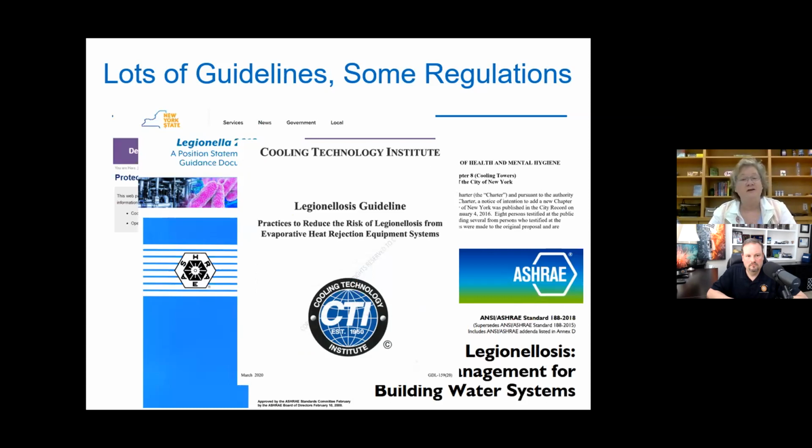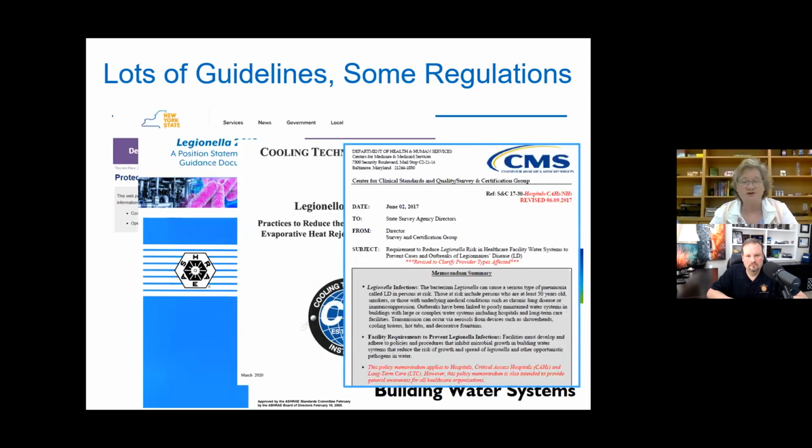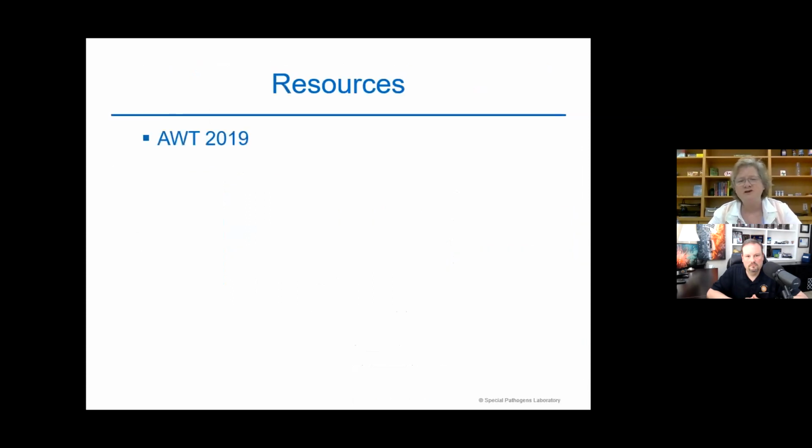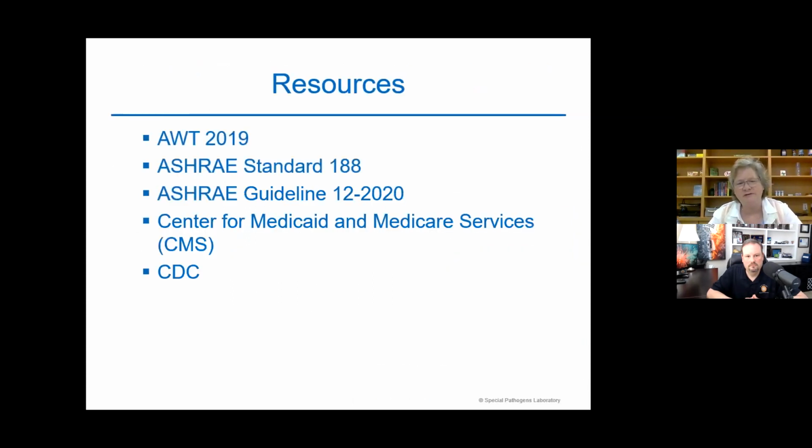If it's a healthcare facility, you want to make sure that your clients are aware that there are requirements for risk assessment and water management for healthcare facilities. And then just published this month, the ASHRAE guideline update, now called 2020. So all of these are available to you to help you with the details. We are not together long enough to go through all of that today, but I will touch upon a couple of things in a couple of these documents.